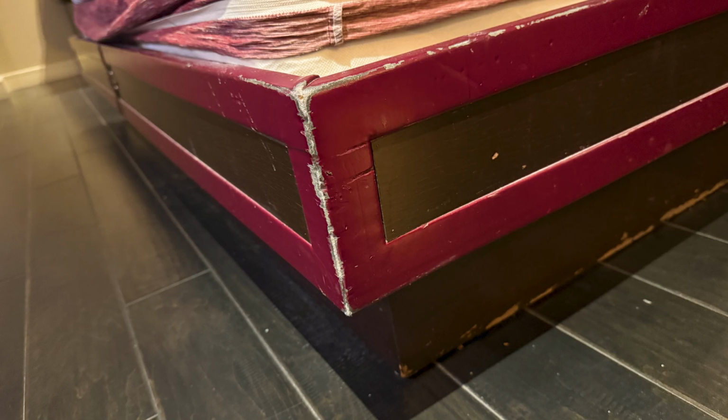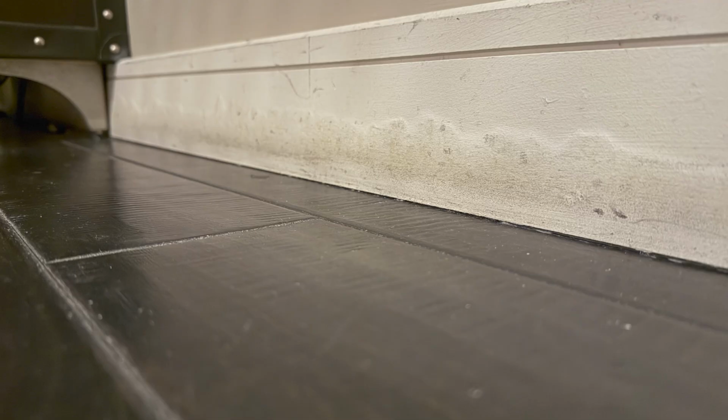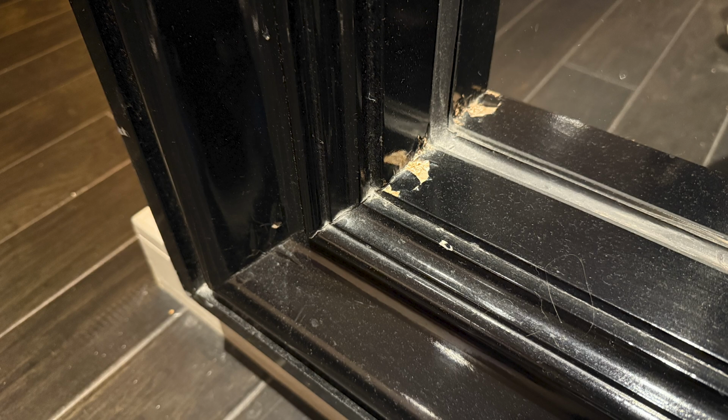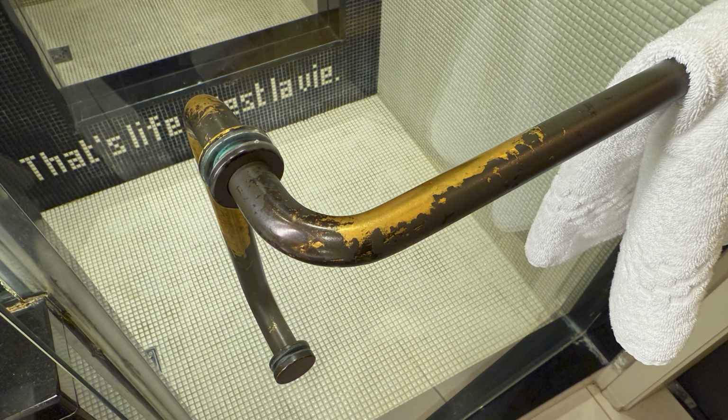While clean, much of the furniture and fixtures were beat up, including a dinged up bed platform, scratches on the floor, a couple of scuffs and splats on the walls, uninspiring baseboards, dings on the full-length mirror and a water-damaged door frame, peeling paint on the shower door handle, shower head, and sink drain, and there was even a rusty grate overhead in the bathroom.